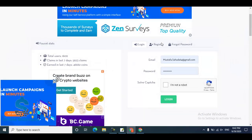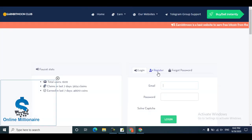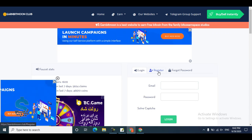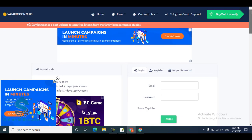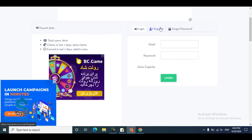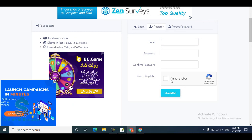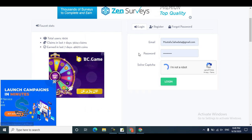Okay, first you come to this website and click register. You can register yourself. Click register to make a new account, and then you can log in. Wait a minute, the website is loading right now. Okay, if you click register, this page comes up. Just put your email, password, confirm password, and solve a captcha and click register. I already have an account, so I just click login to log in.